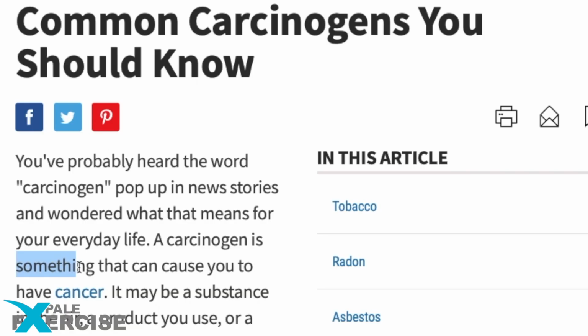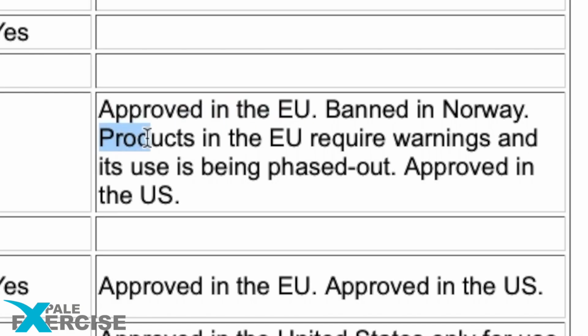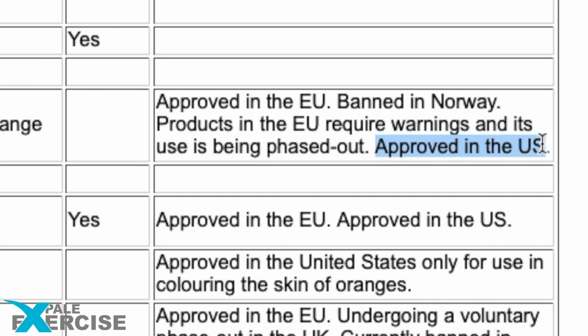Carcinogens. A carcinogen is something that can cause you to have cancer. Oh, fantastic. Studies have shown adrenal tumors in animals, though it is disputed by the industry and the FDA. Food industry, that is. Products in the European Union that include yellow 6 must carry a warning label, and they're currently being phased out. What about us? The United States. Still approved in the US and used.